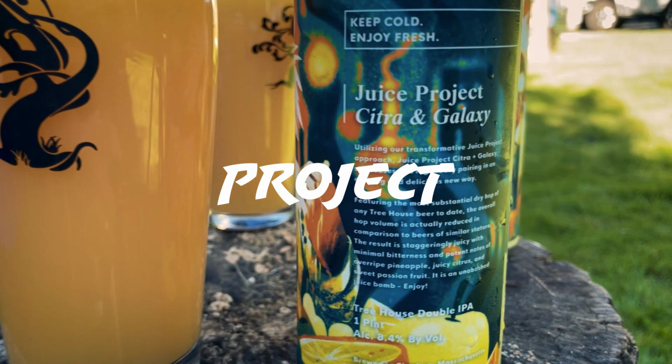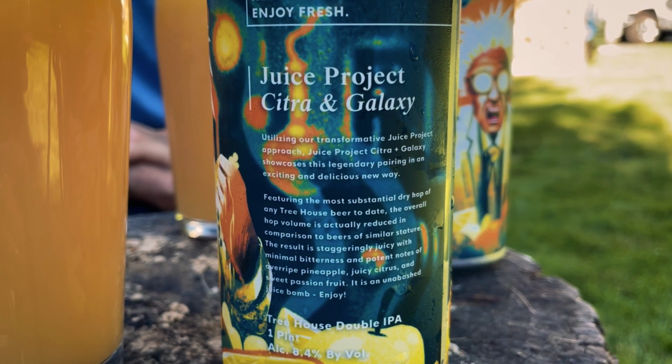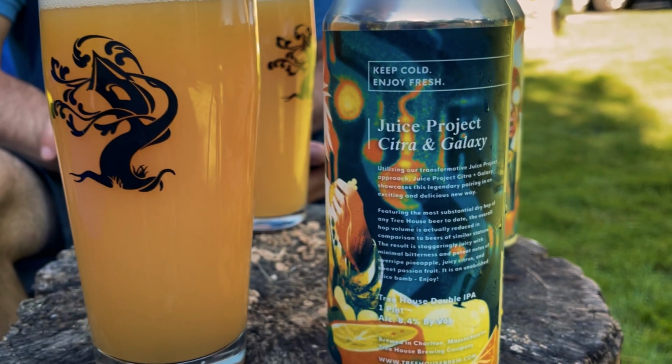So this is Juice Project with Citra and Galaxy. We've had several of the Juice Projects already. Very iconic Treehouse New England style IPA. Just a juice bomb of an IPA, generally speaking.